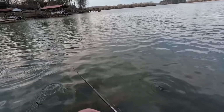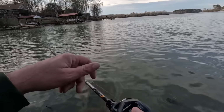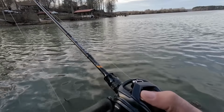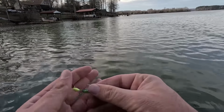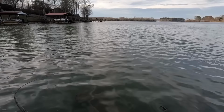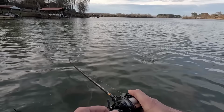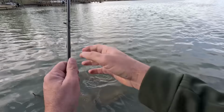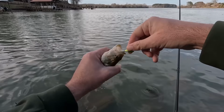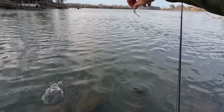Oh! Big bass just hit it. Popped right out of its mouth. I watched him eat it. He's probably a 2-pounder. Another one. Dang. The little one. That one I had a minute ago was a nice one that popped off. It's a pretty small hook for a big fish, but I'm liking it.